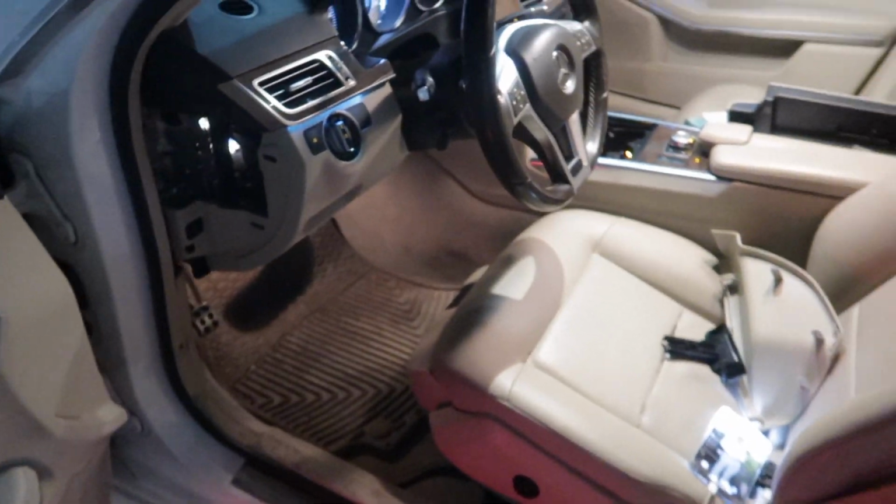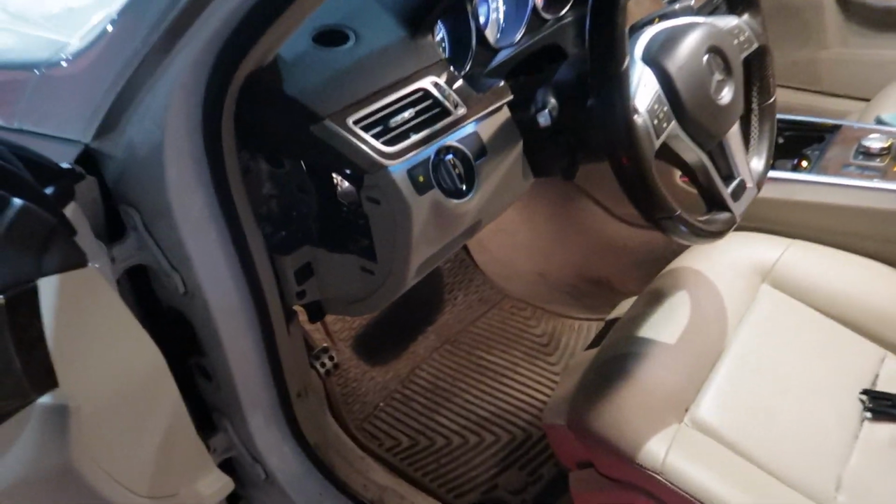All right, so I've been messing with this for about 5 minutes, and I already realized it's not about to happen tonight. It's freezing. It's 20 degrees out, and I really don't want to deal with this. So I was 100% right. So let me show you guys.